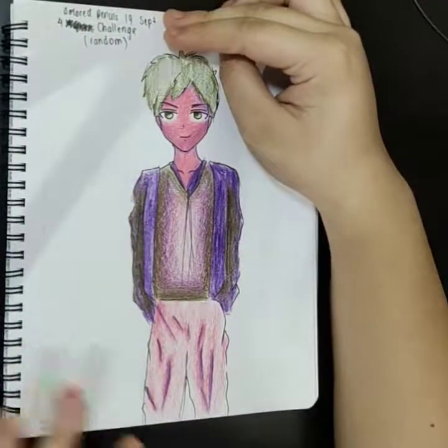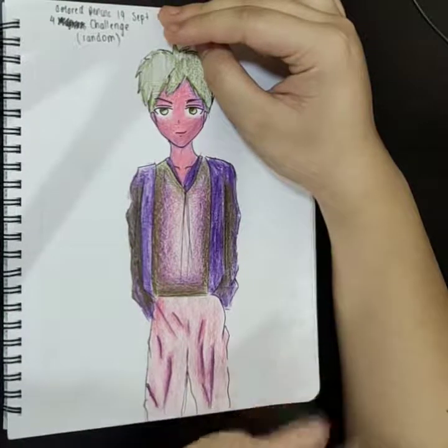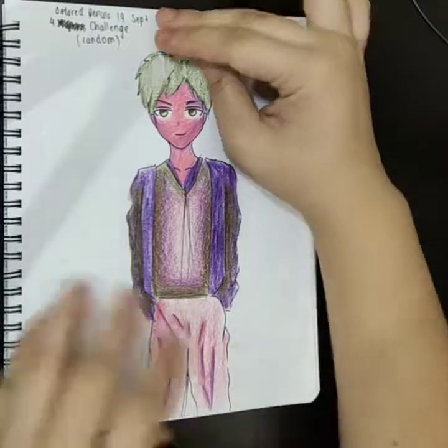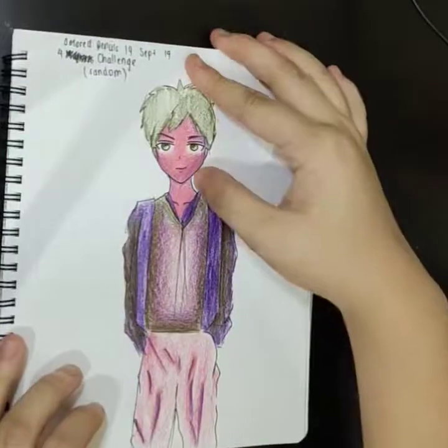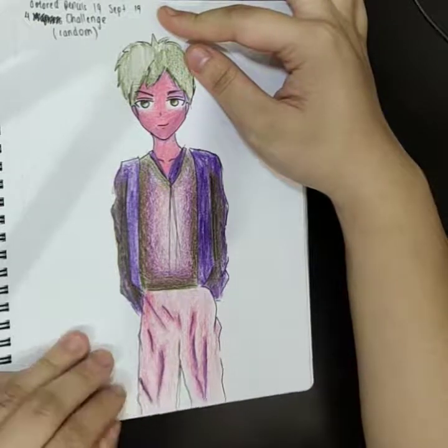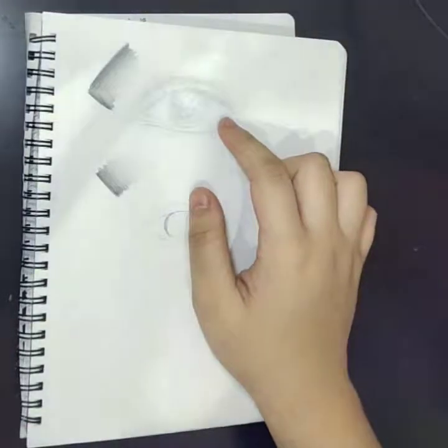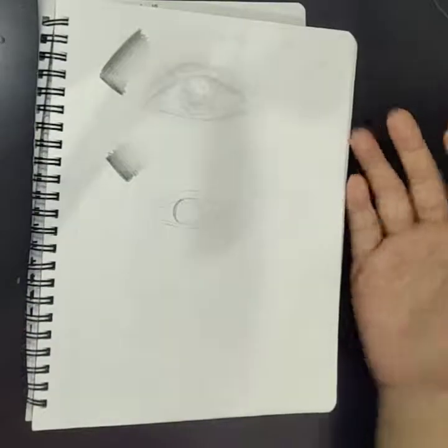This is a four colored pencils challenge. I picked them randomly, like I closed my eyes and picked them up, and yeah, pink. I think I got pink, olive green, purple, and another purple, of course. But I don't really like it, it's trash. And here's another scribble. As you can see, there is an eraser mark in there because I didn't like the drawing, so I erased it.